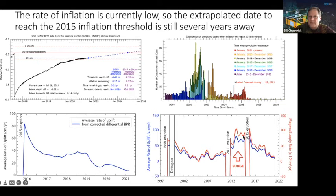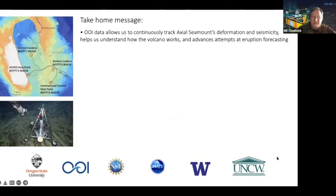Between 2011 and 2015, it surged quite a bit. So we think there was basically a surge in the magma supply during this time period. And then since then it's been waning. So overall it has this pattern of waxing and waning. So I am hoping that we have another period of waxing magma supply in the near future. But the beauty of the OOI is we can keep track of Axial every day and see what's happening and do this kind of real-time forecasting.